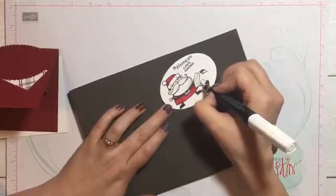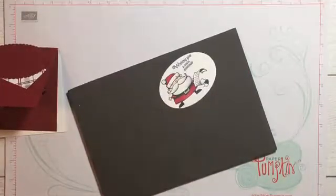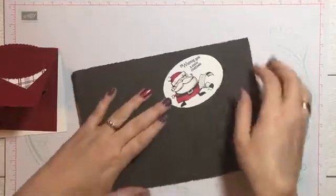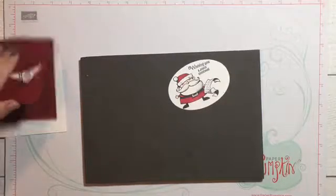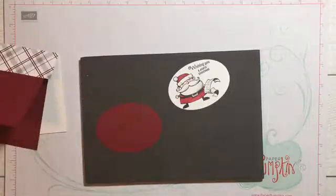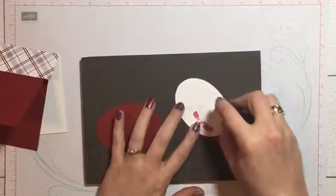I was pretty happy with how it came out the last time. So that is all we're going to do to our cute little Santa. And then we are going to take our, oh goodness, I don't even have my adhesive over here. Okay, it wasn't that far away. So now what we're going to do is we're going to assemble our little Santa to his base. So we're going to use our snail adhesive and just flip that over.